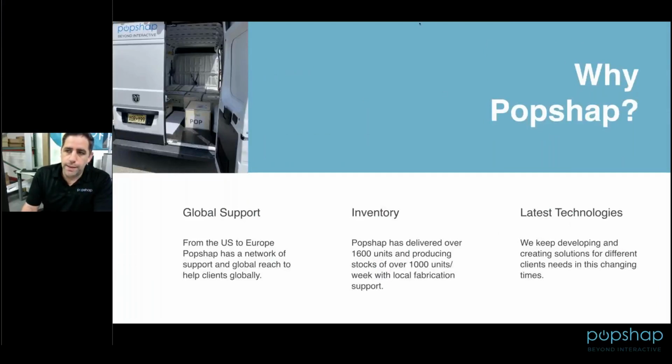So why essentially go with Popshap? We talked about the global support, our network of support all over the world really, but in the US and Europe, we're very strong. We talked about the fact that inventory, we so far delivered over 1,600 units, and we are producing stock at very high rates. Whether they come via boat or airplanes, every week we get a massive amount of inventory.